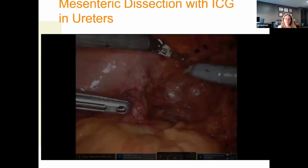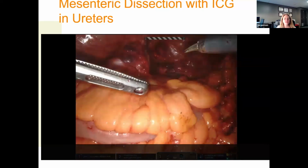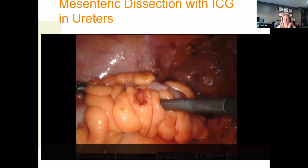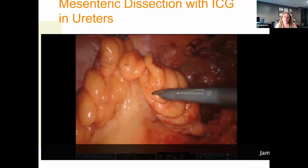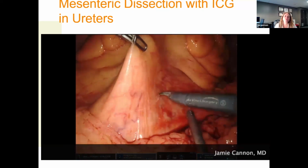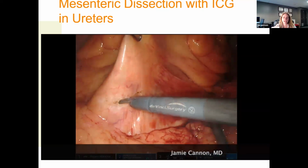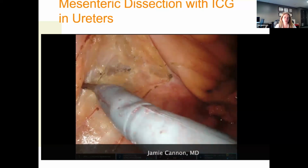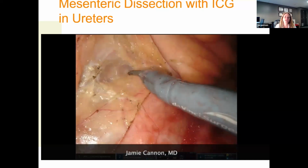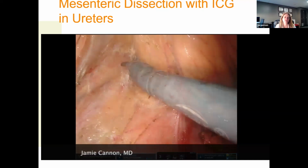And we will look at that one more time. So this video is showing the exact same thing. The only difference in this video is that in this particular case, the patient, for whatever reason, had a cystoscopy preoperatively. And so we asked urology to inject some ICG in the ureteral orifices. So that lights up the ureters with the ICG throughout the course of the case. So it helps save us a little bit of time in identifying the ureters.